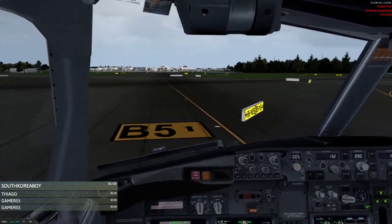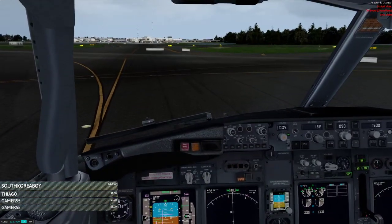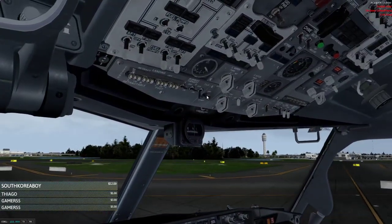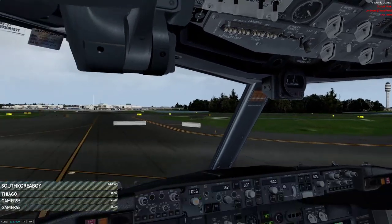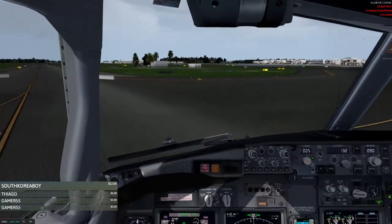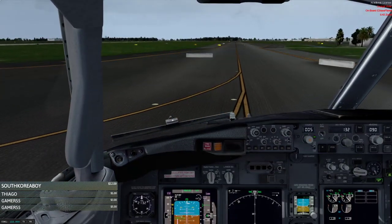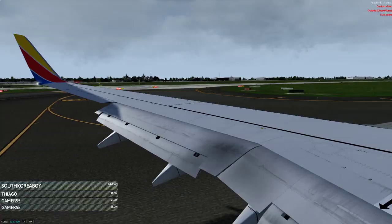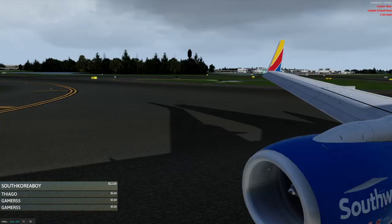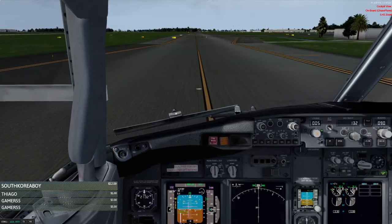Let's just go straight over here. Orlando traffic, Southwest 603 has vacated runway 36 right at Bravo 5, Orlando traffic. Okay, runway turn off. Let's get the APU on and steady. Can stay on. Strobe can go off. Welcome to Orlando. Speed brake up. Flaps back to 5. Alright, that was nice. That was nice.